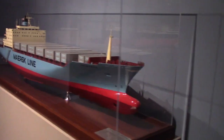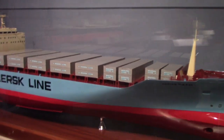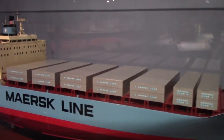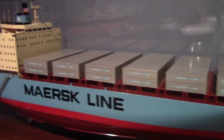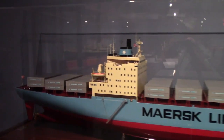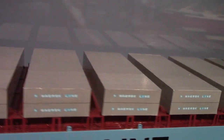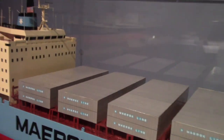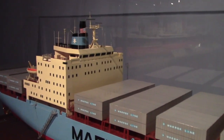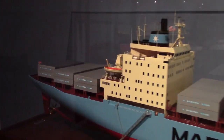Now we come into the second room of the ships, and you can see we have a freight ship that is marked Maersk. These are used to transport the truck containers from our major ports all over the world. And the cab right there is where the crew would stay overnight, and the captain would be in charge of the ship. These ships right here are vital to our economy. It is very efficient to move our containers across the waters of the world to all of our major ports.